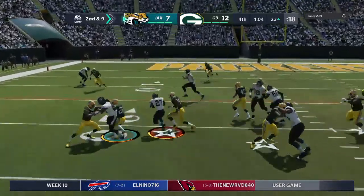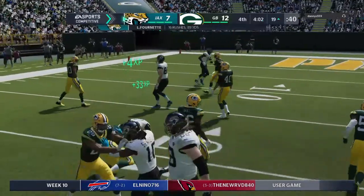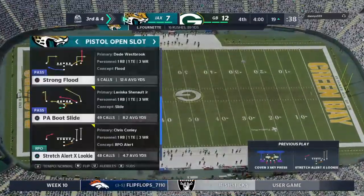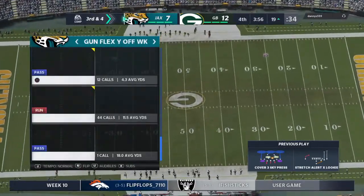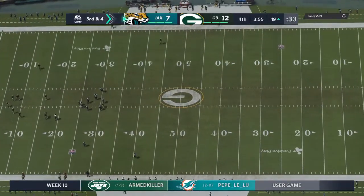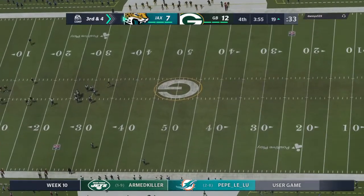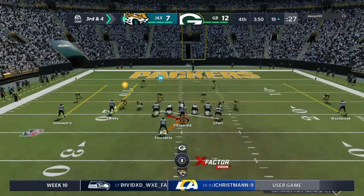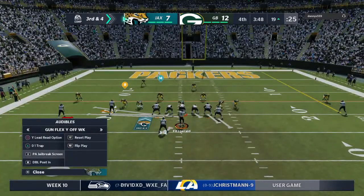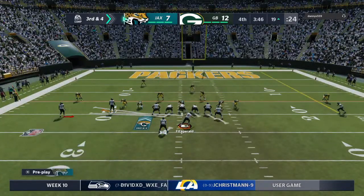Out of the pistol, it's Fournette, and he'll get about 5 here as he'll take this down inside the 20-yard line. Decided to hand it off that time on the run-pass option. Appeared to be an easy decision. Just gave it inside. Nice steady gain. This a big play for both sides. What will we see here? 3rd and 4.